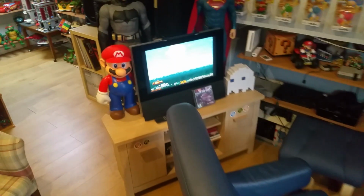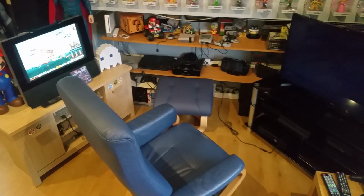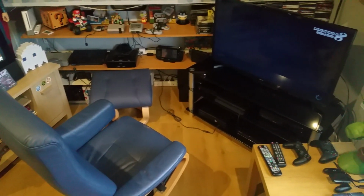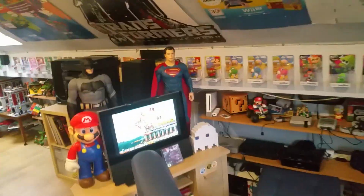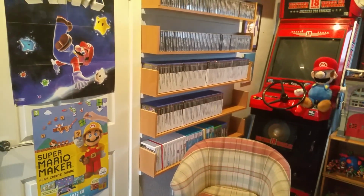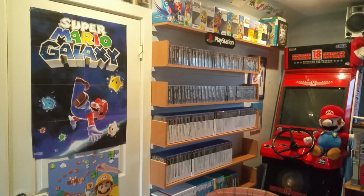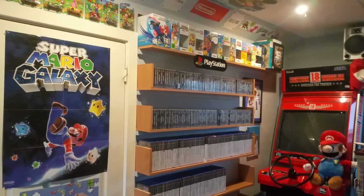And we'll go back and have a look at the setup. Feet up and playing away there. And we'll go on to the games now. I'll walk round the chair. Here's the gaming wall with all the games. As you know, I've traded my cartridges in. All that's left now is Xbox 360, which is in here.